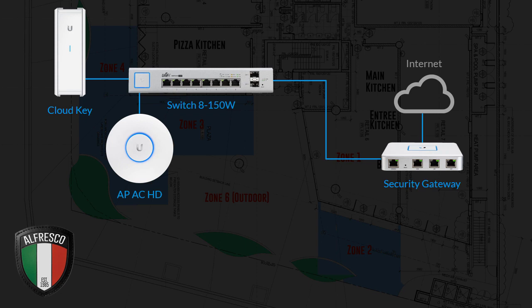Ultimately, this unit is going to be mounted on the roof with line of sight to just about everyone in each of those 3 zones that it covers. So that'll give us very good connectivity in that area.